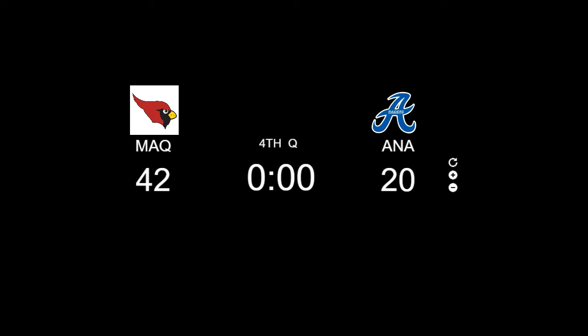Snap is good. The hold is good. The kick is up, and it is good. Extra point is good. So 42-21, with 2:19 to go here from Anamosa.